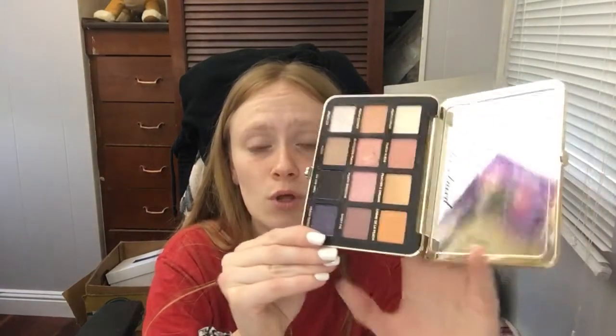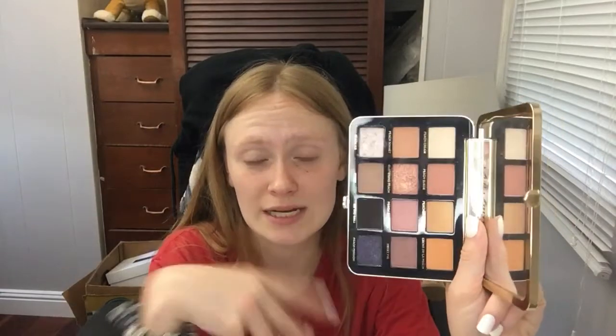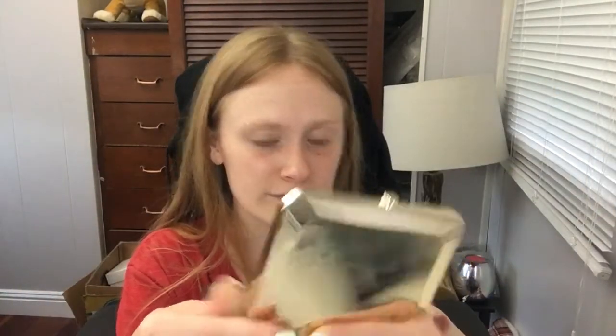And then I have the White Peach. This one is my favorite. I love this palette so much, and I wish it was still available, but it is in my everyday makeup routine. Again, it is an older palette, so I don't know how much life it's got left in it, but I love this palette. These tones look really good on my eyes and on my skin tone, which I was really, really surprised about, if I'm gonna be honest.